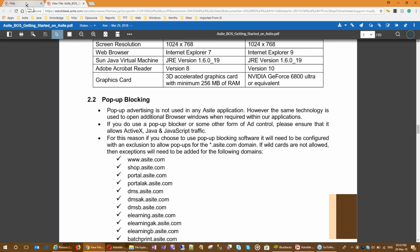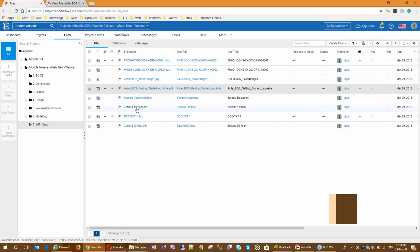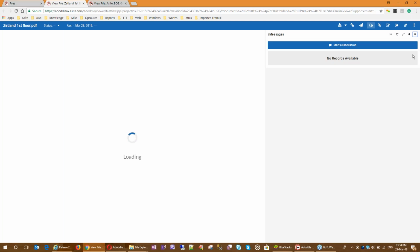Now, navigating back to the listing, obviously, as you are aware, I can have multiple files being viewed at the same time in the tabs of the browsers.